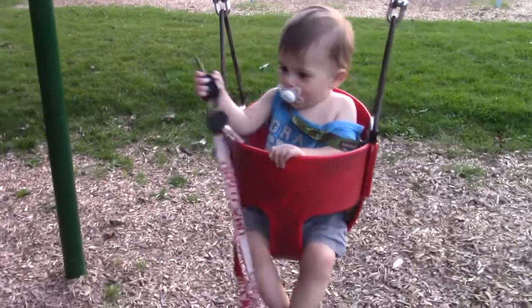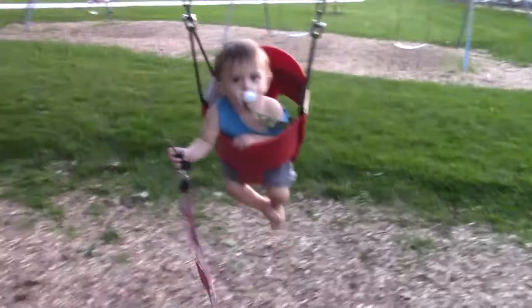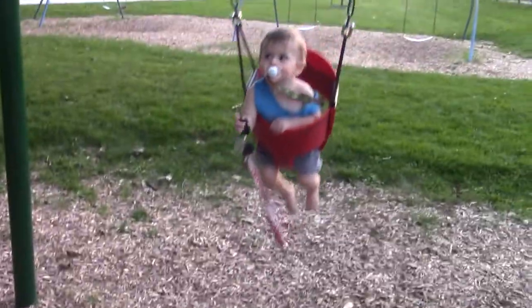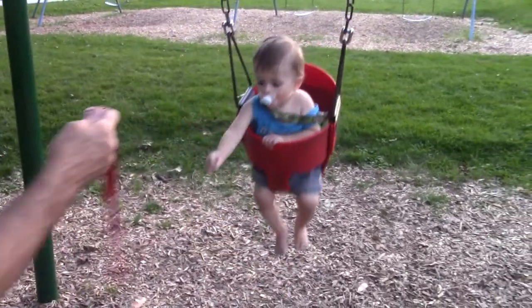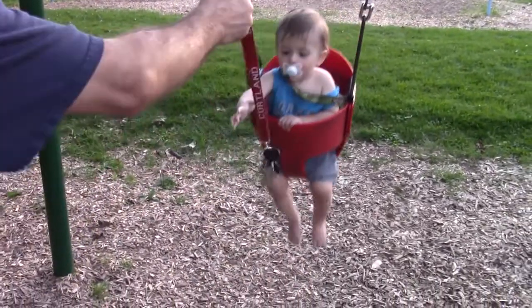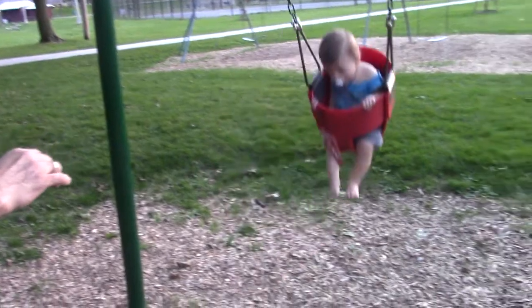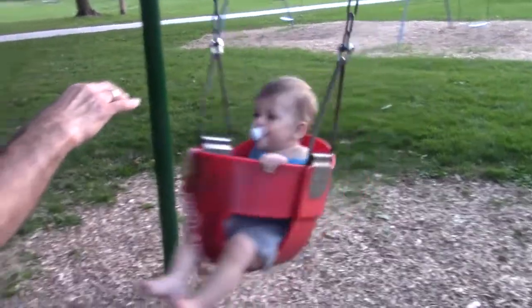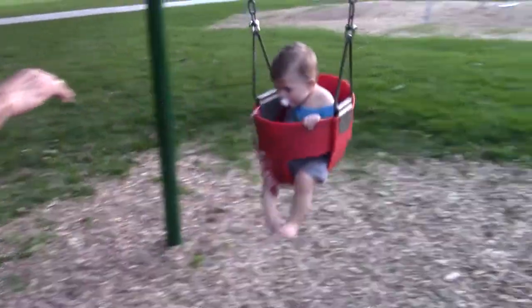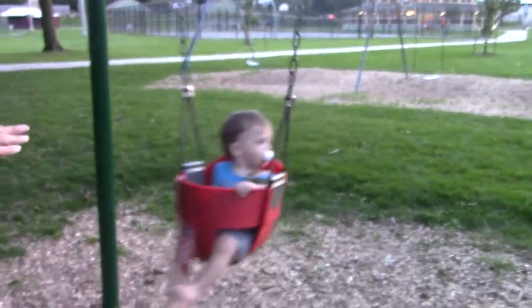Keegan's first time on the park swings. Yay! How fun! Oh, Keegan's loving it. Yeah! Nate hated the swings. Oh no! You see the motorcycle? Motorcycle, yay!